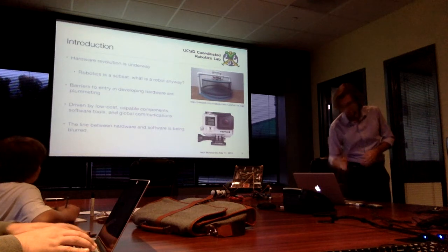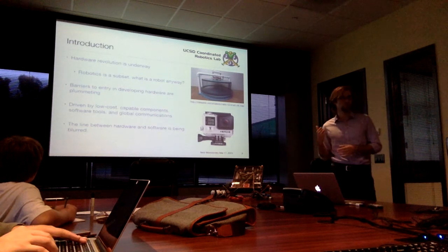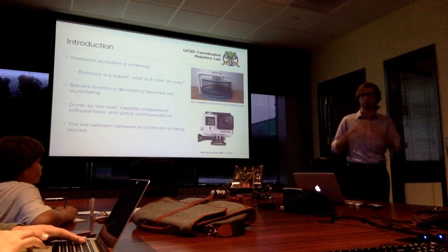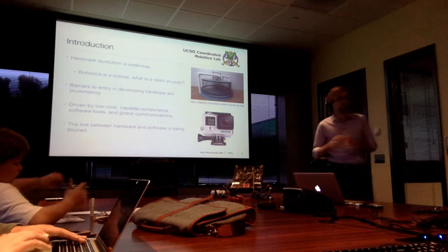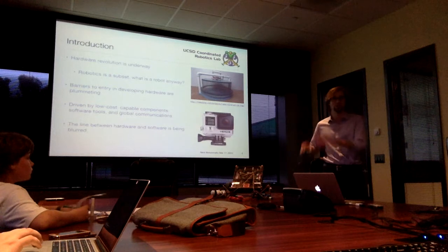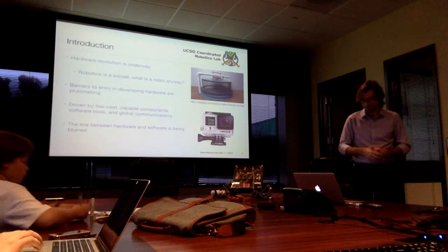Finally, the line between hardware and software is being blurred. When I bought a GoPro last year, I opened the box, the first thing I noticed was a notice that says, you must immediately update the firmware, otherwise it will not work. So for companies, that makes things a little bit easier because you can ship the hardware first while you're still trying to debug the software and then push out a software update later.